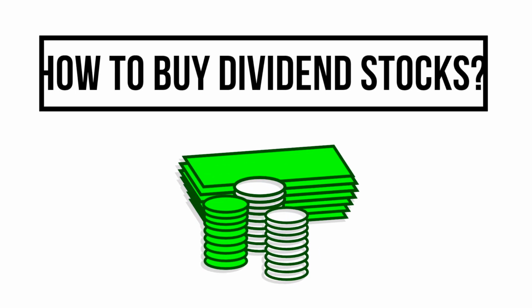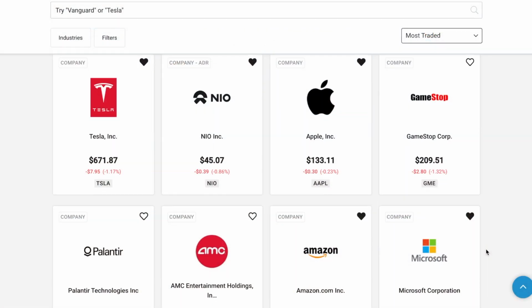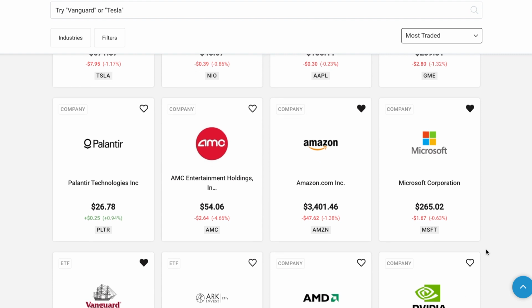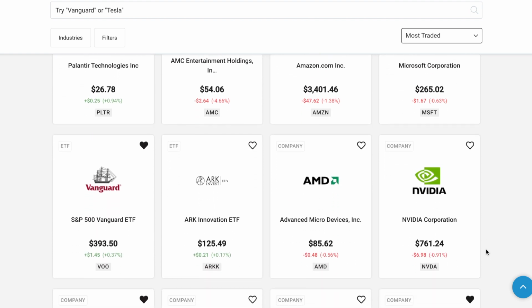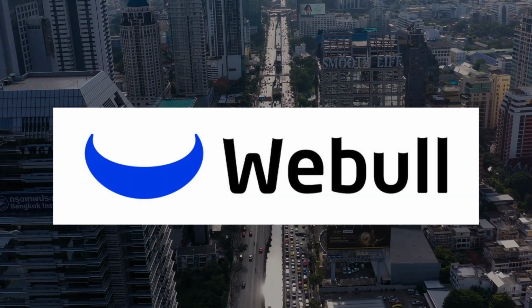Now that you're familiar with the pros and cons of dividend investing, how do you actually go about purchasing some dividend stocks for yourself? Firstly, you're going to need a brokerage platform. As you can see on screen, there's different brokers based on which country you're in. If you're in America, there's Robinhood. England, there's Webull. In Australia, you can also use Stake, and in New Zealand, there's Hatch and Sharesies.